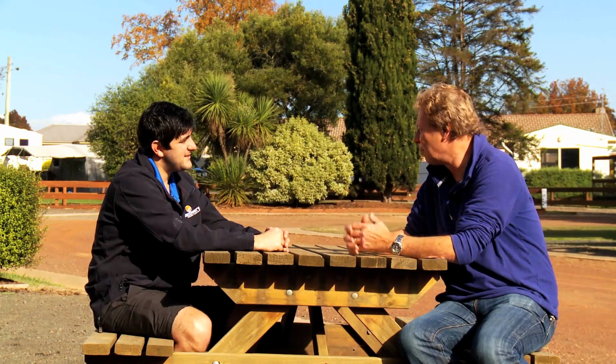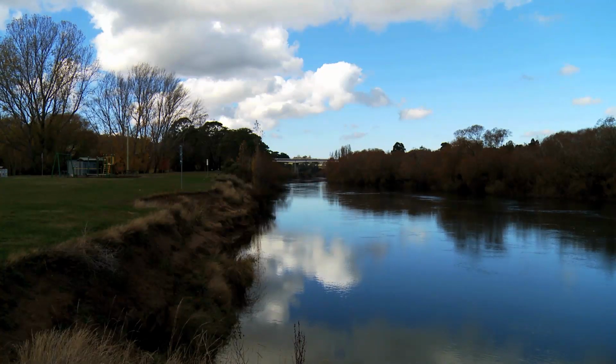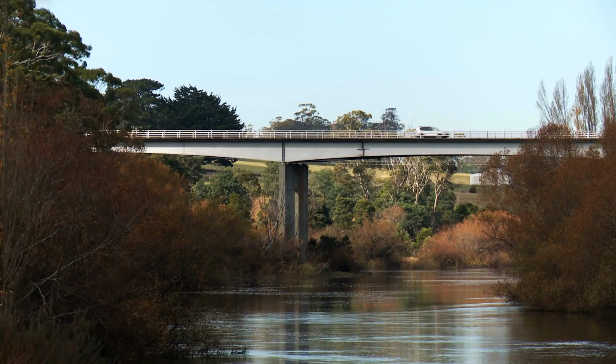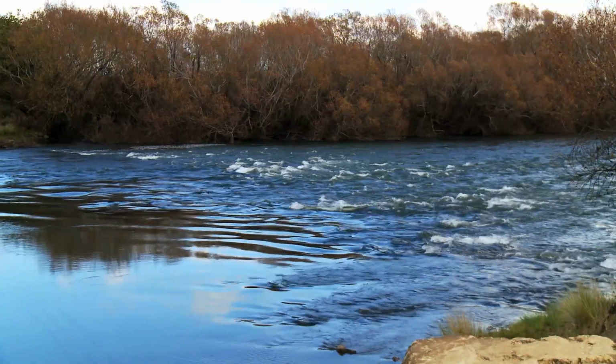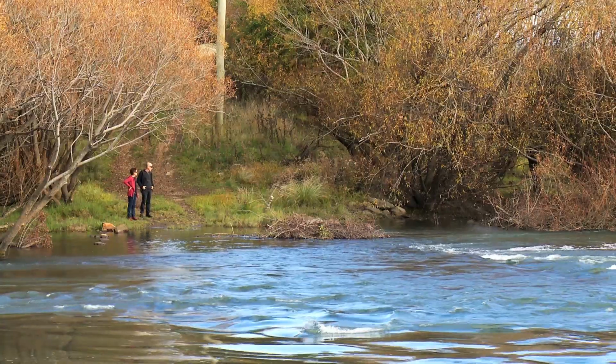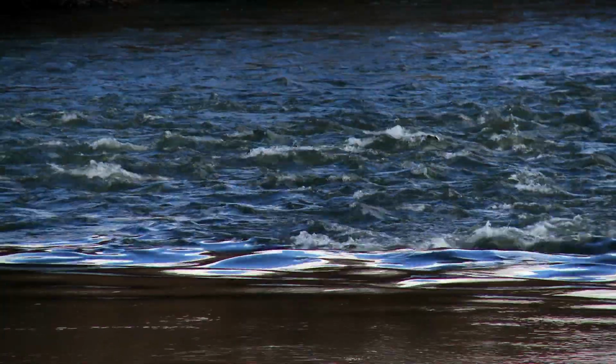Hadspen is not far from Launceston, that's 10 minutes drive just down the highway, and here we are, Discovery Hadspen. How important is the location then of the park? Location is very important because it allows you to market to the guests, depending on what the guests are wanting to come and see while they're in Tasmania and how close you are to all the different activities and tourism.